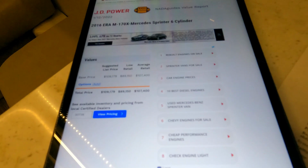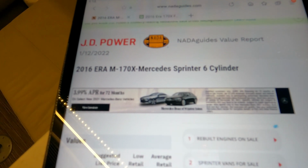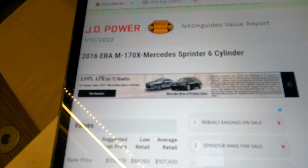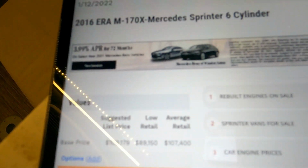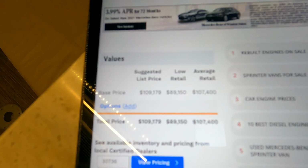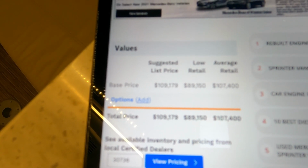Guys, again, I apologize, camera is still messing up, so I'm just going to hold this manually. 2016 ERA NADA, first thing we're going to look at, 6-cylinder Sprinter. Now the brand new ones of these started at $184,000. That's brand new 2022. This one, no added options, low retail, if you can see it there, is $89,150.